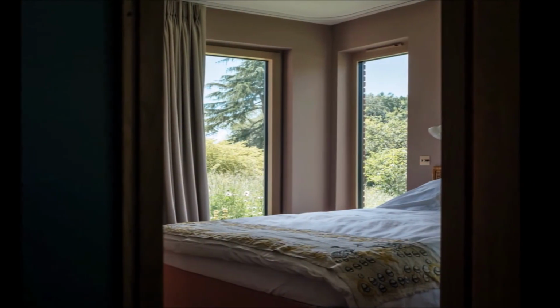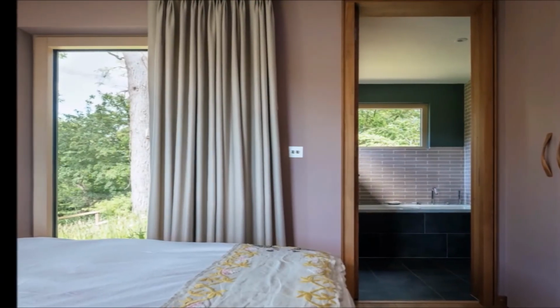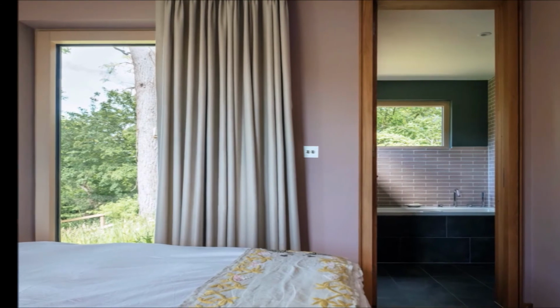The clients tasked Pad Studio with designing the home around existing vegetation, and only 3 trees required transplanting. The gardener's cottage has been shortlisted in the Reba South Awards.